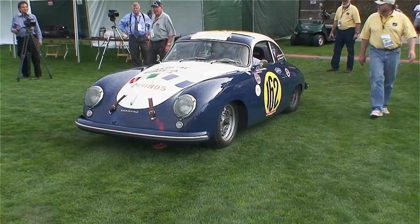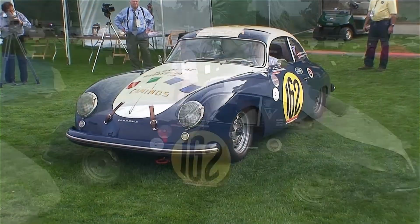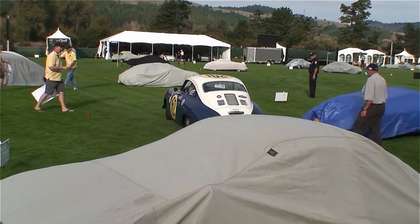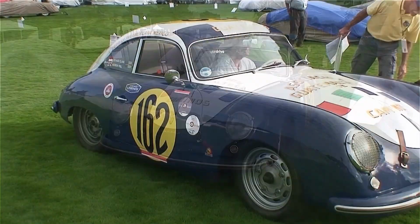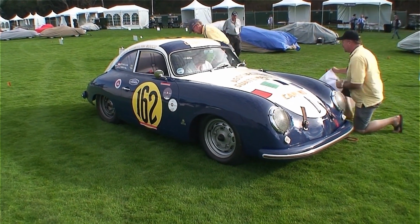Just gorgeous. Again, this car just came over from the races. I saw it not too long ago. It has quite a racing history, along with the Mexican road race. Back a foot and a half. It's very versatile, isn't it? Here an engine idles down like that, and yet it's been in race after race.